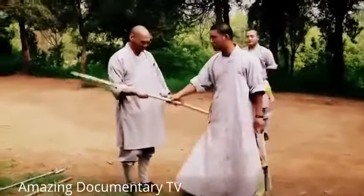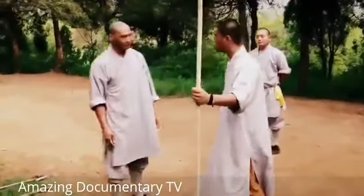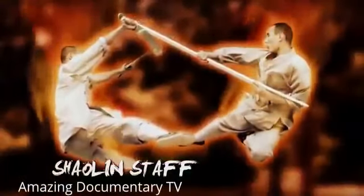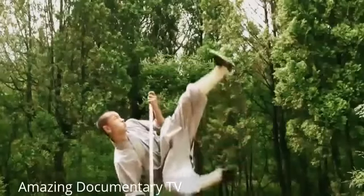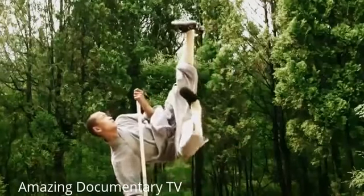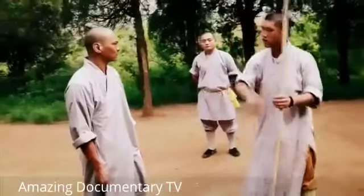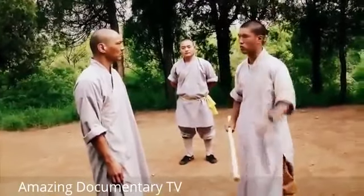Shaolin staff. Pretty good choice. This is an iconic weapon of Shaolin Temple. In ancient times, 13 monks saved the imperial heir of the Tang Dynasty, Li Ximin, with the Shaolin staff. Once you have mastered this weapon, you can use it to fight any other weapons without any problem.